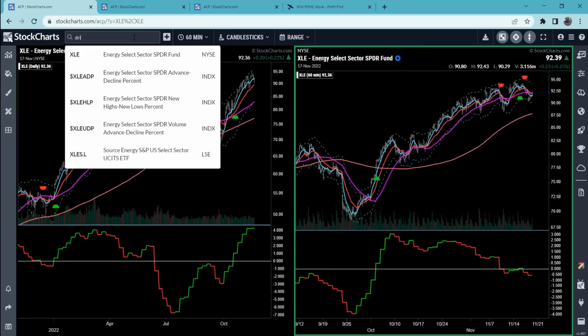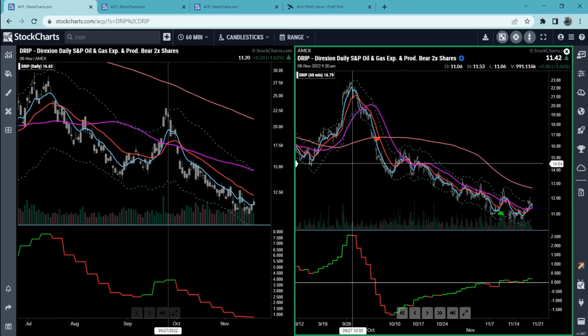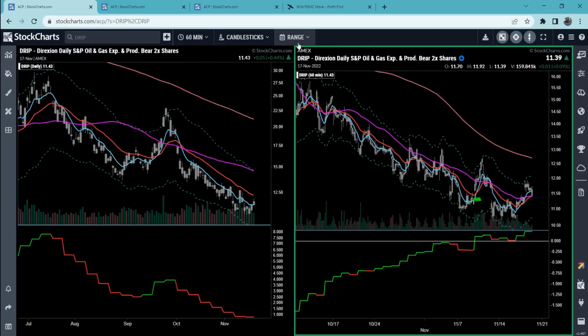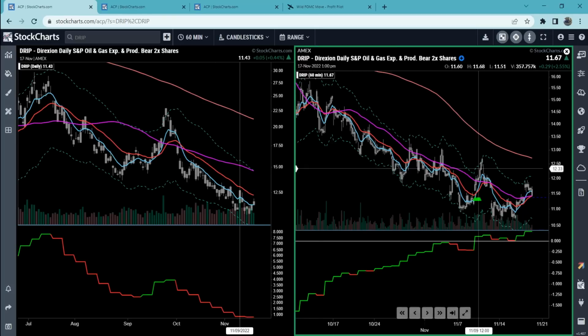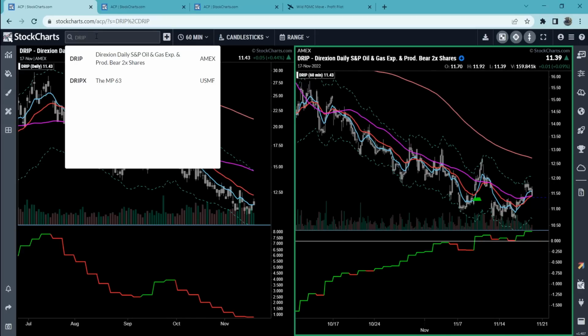If you're interested to play it, you could look at DRIP. DRIP is the leveraged inverse ETF of that. And as I said, you can't necessarily study the inverse ETFs because you really want to study the underlying, but this is really looking like it wants to go higher. So remember, double bottom and you have a trampoline move. So price below the 50, but the Moxie indicator above zero. It looks like it wants to go higher, which means the oil sector, that kind of stuff, wants to go lower.